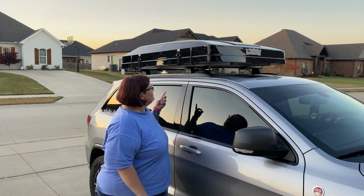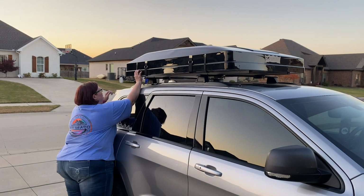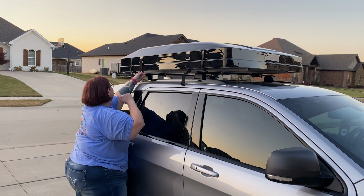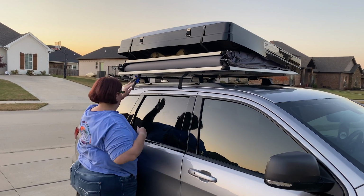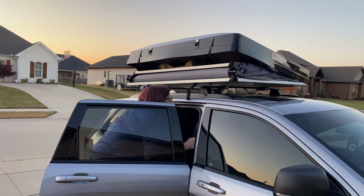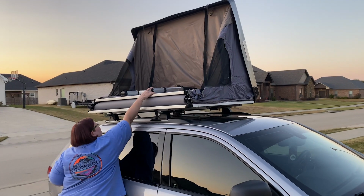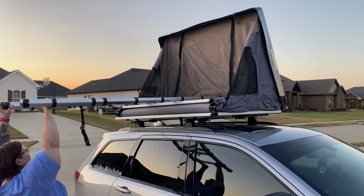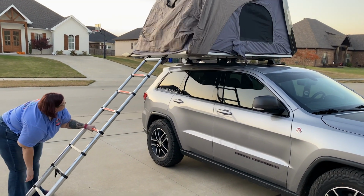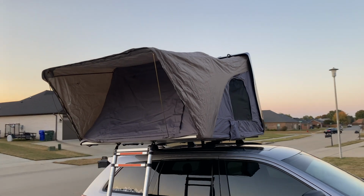This is it. It's my new Global Road Outdoors Sidekick 1. Let's check it out. It's never been opened before. Never been opened. This is the virgin opening. A lot easier. It looks so good.